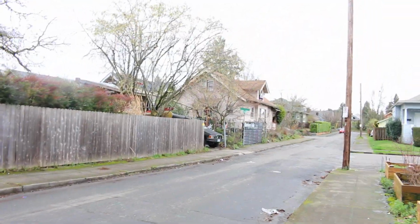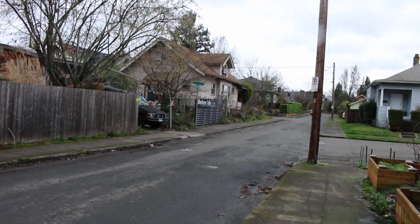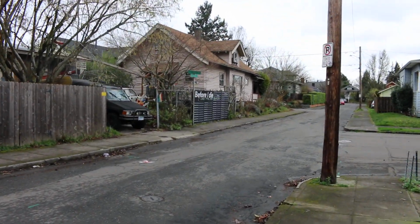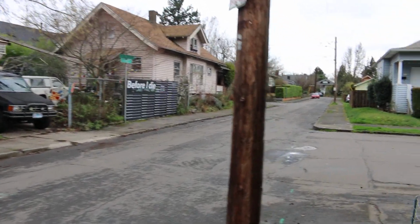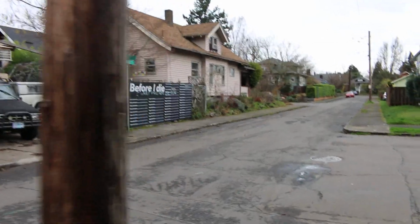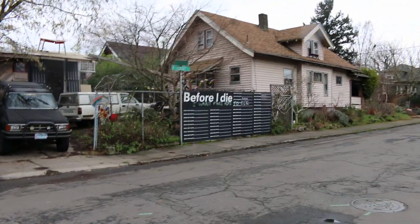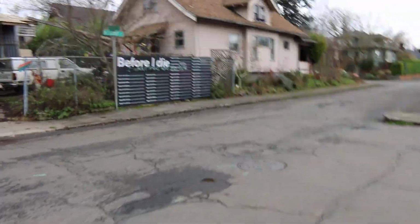But if you guys can see, just right up here, right off of Brothwick and Northeast Prescott, is this little house here. And right here they've got this little chalkboard-esque style "Before I Die" board. You write in maybe some things that you want to accomplish or whatnot.